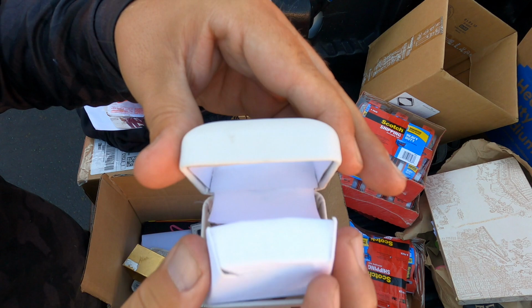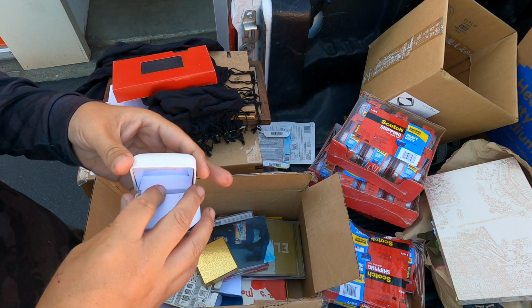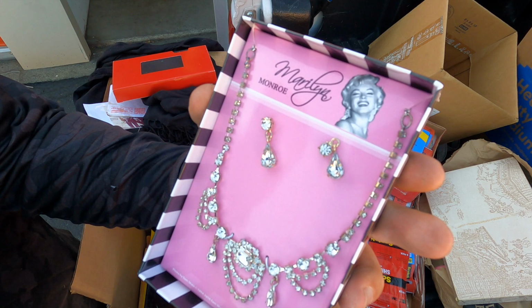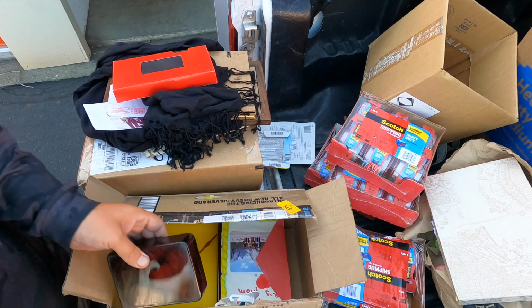Empty. It was a 10 carat for $76 with a gem, but that is unfortunately empty. Oh my god, more Marilyn Monroe. Look at this. I hear jewels. There sure is. It's a Marilyn Monroe little set. Gorgeous, gorgeous, gorgeous. If you guys like Marilyn Monroe and you think these items are neat, maybe we'll put them on the auction. Let's see what's in this one.